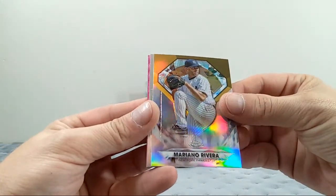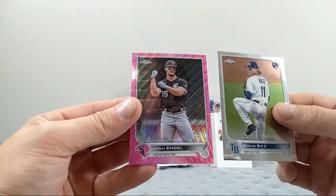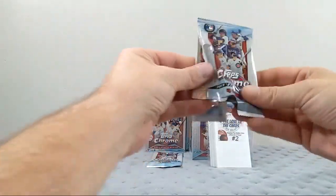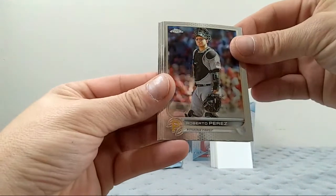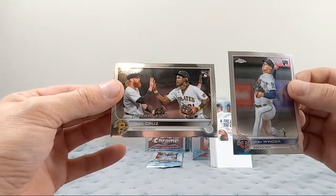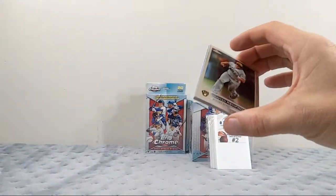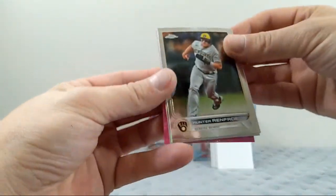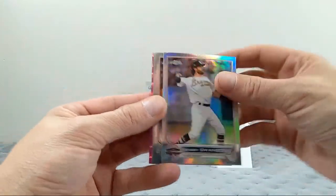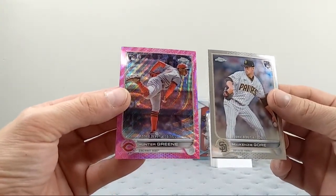Hunter Dozier, Mariano Rivera for the Yankees. Shane Baz debut. White Sox, Andrew Vaughn. Roberto Perez, Chase Singh, Josh Winder, and Oneil Cruz, rookie debut for the Pirates. And I thought maybe we had something there. Hunter Renfroe, Dansby Swanson, all-star refractor for the Braves. Brendan Donovan, Mackenzie Gore, and Reds again. Reds hitting the pinks. Hunter Greene, rookie debut.